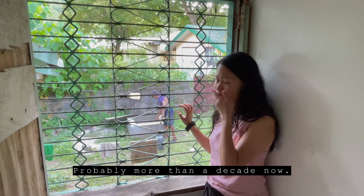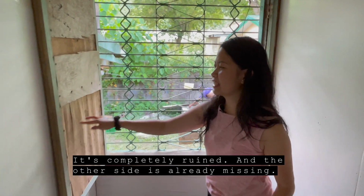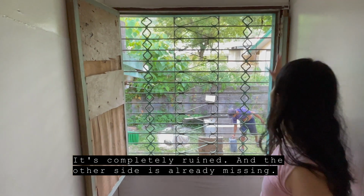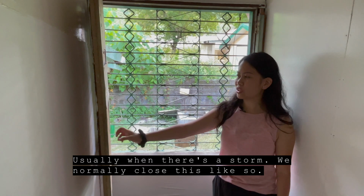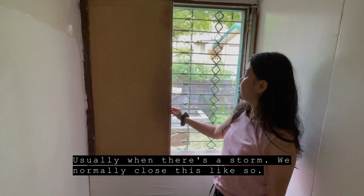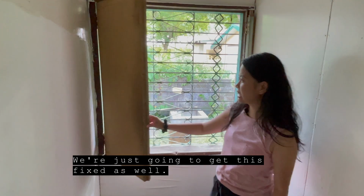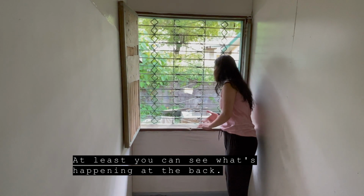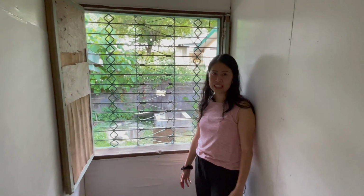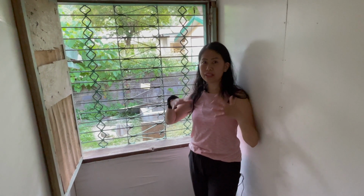Siguro mga more than a decade na din. So, ito ipapa-fix din namin. Sirang-sira na. And wala na din dito sa kabila. So, usually pag may bagyo, sinasara to like this, pero hindi na siya masara din ngayon. Ipapa-fix na lang namin. But yeah, at least kita mo sa likod kung anong nangyayari, 'di ba? So we really like this place. Kaya excited kami and hopefully you guys are excited too na sa pag-renovate.